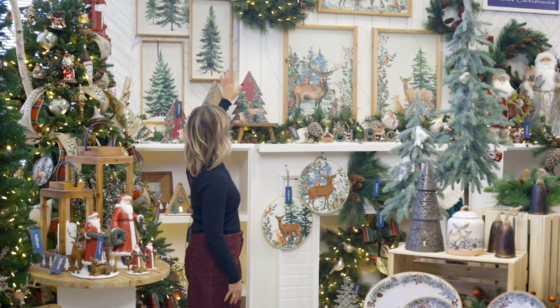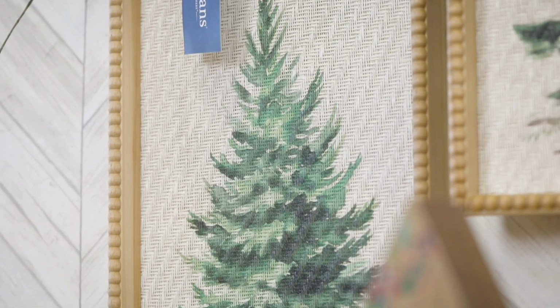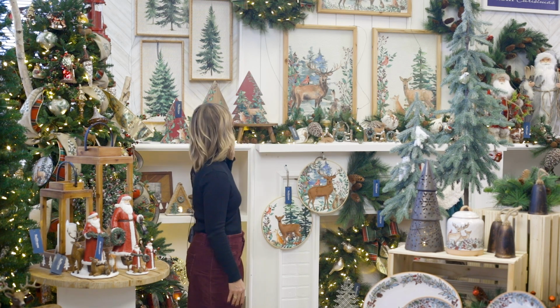We've also done some tree wall decor, which I think can go in almost any setting. It doesn't necessarily have to be cabin because it's printed on linen and comes with a light wood beaded frame, which I think is just perfect.